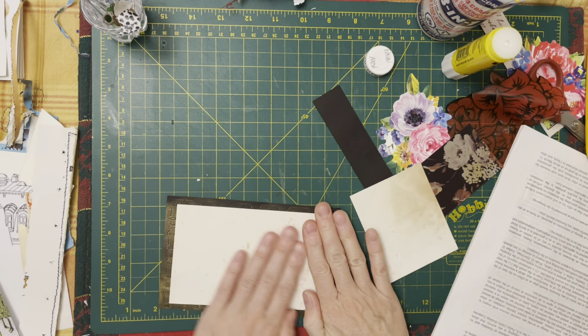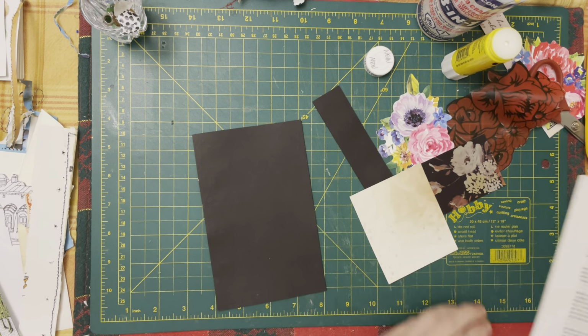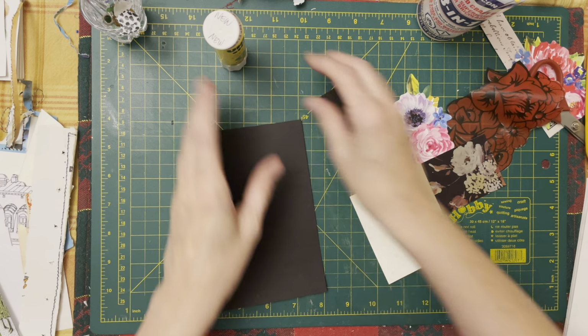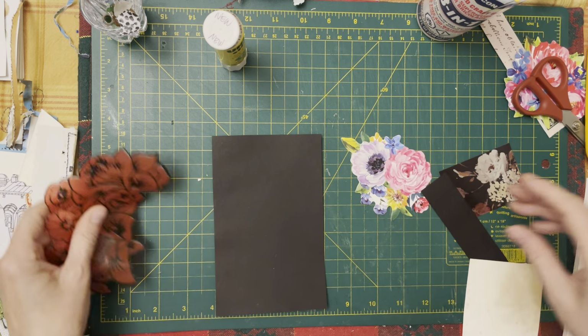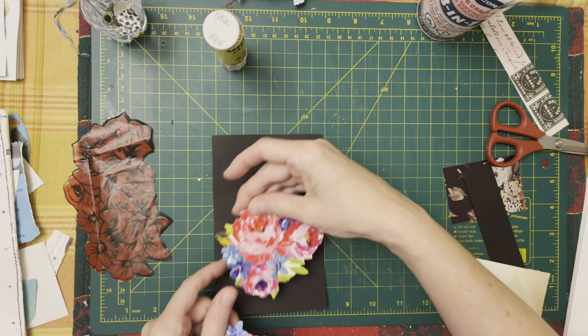Here, so we've got the back there. All right, and how do we want to collage this up? That just disappears, so we're not going to do that. These are wildly beautiful.